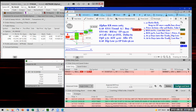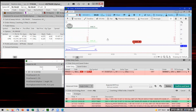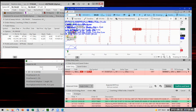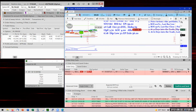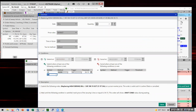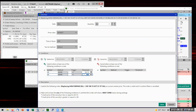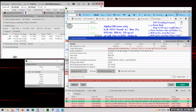And also we're taking profit on 3 to 1, aren't we? Yes, we are. So let's go ahead and look at that. Now to take profit on 3 to 1, our 3 to 1 is where? It's at 48.31. So right here on our exit, we are looking at that 48.31. You come down here, and now watch this. You click here, and now you have your out. 48.31, and save it. And now we go to confirm. And right there, at or below 39.15 KR, or at or above 48.31.